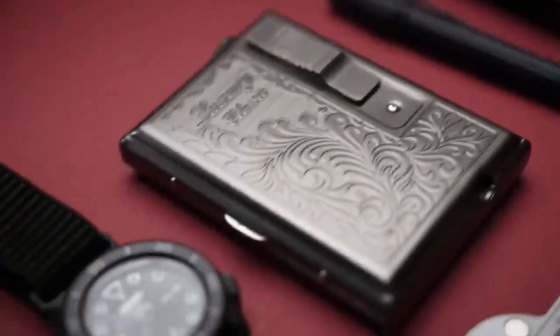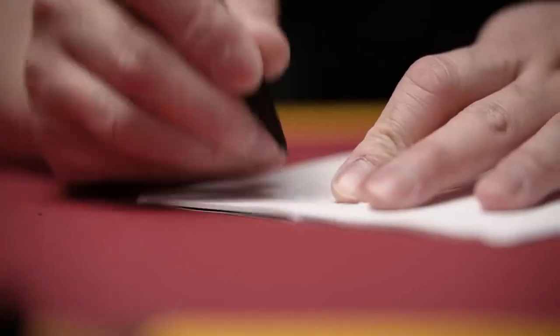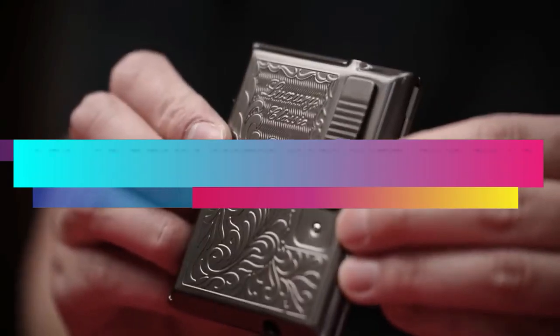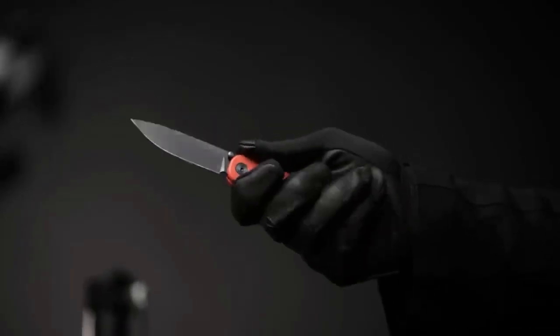In 2023, cutting-edge technology meets tactical elegance with a new wave of gadgets inspired by the legendary John Wick. From sleek concealed weapons to state-of-the-art communication devices, these gadgets embody the sophistication and lethality of the iconic assassin. Prepare for a revolution in personal security and style, Wick style.